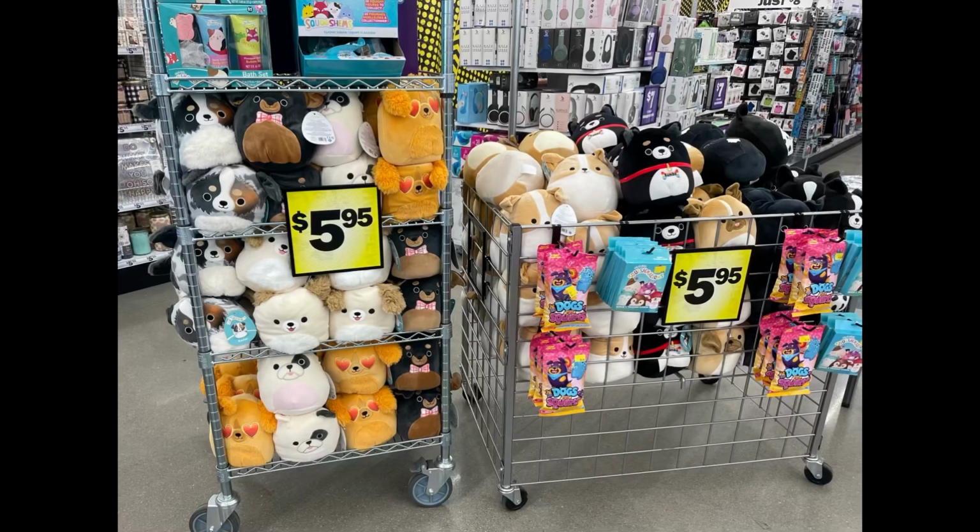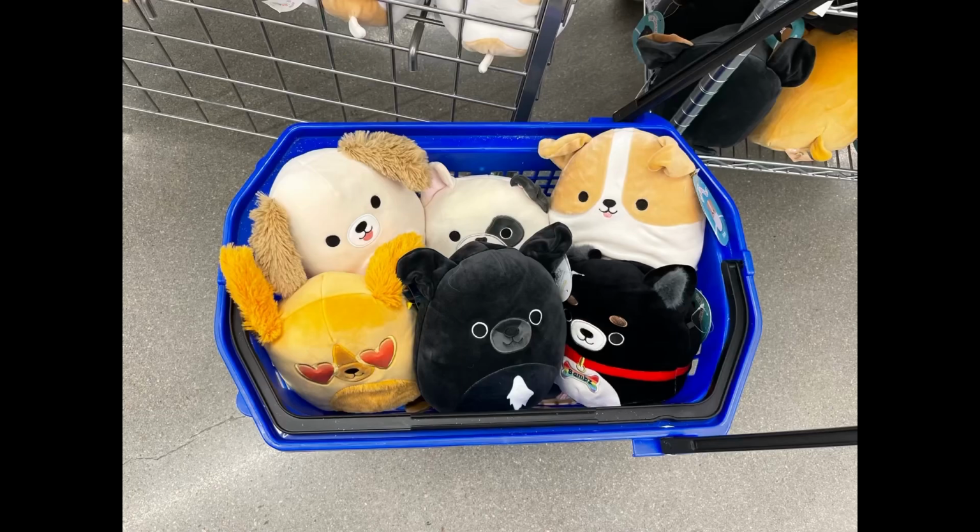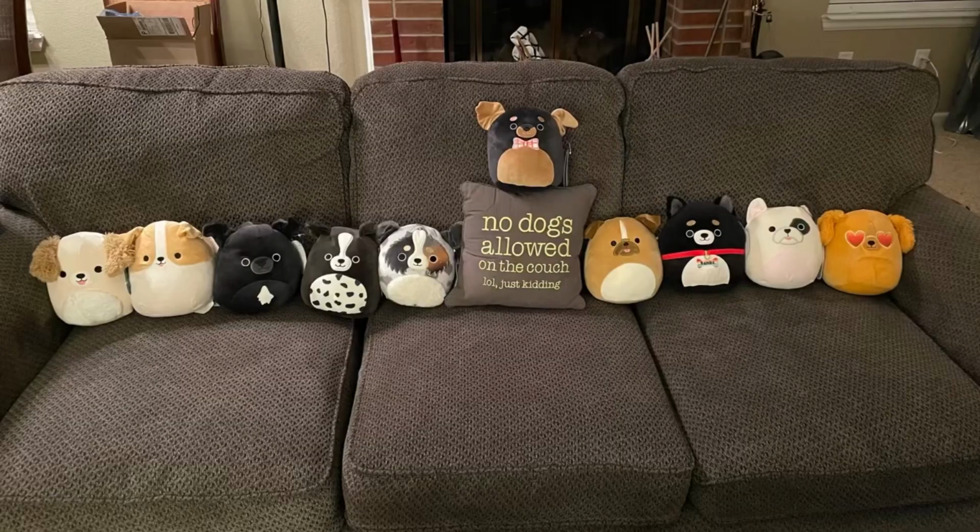Just for funsies, I wanted to show you guys the dog drop from last year at Five Below. I went all out and bought every single one. I had so much fun taking pictures, and it was just a freaking blast. So here you go.